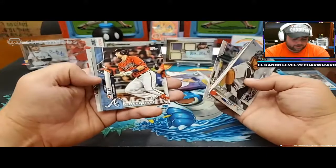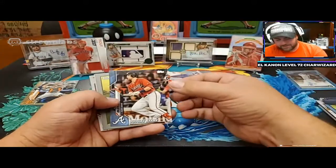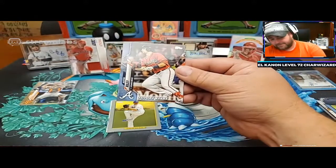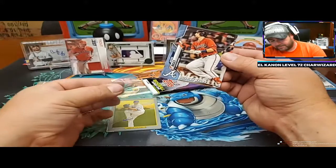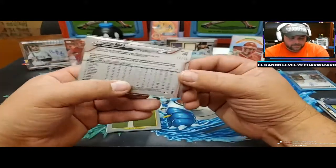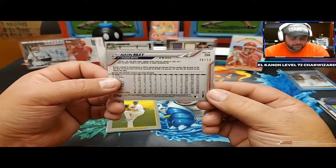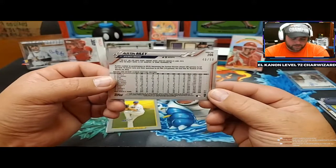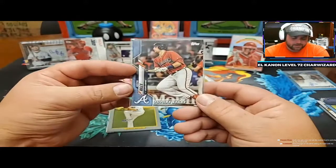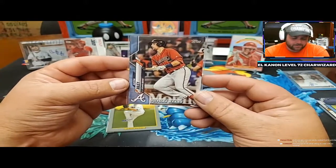Whoa, an Austin Riley. Holy cow. I was not expecting that out of here. That's going to be an Austin Riley Father's Day. Numbered to 50. Future Stars. Austin Riley, I've sold a card of his. I told JDLS it was Austin Meadows the other day, and I lied. I didn't mean to. I'd forgotten who it was. It was Austin Riley. I got it graded. It was a gold out of Chrome, and I sold it for $150. So the Austin Riley to 50 of the Father's Day could sell pretty well too.